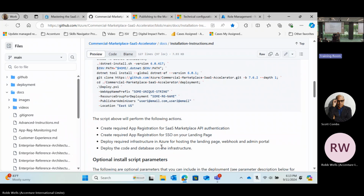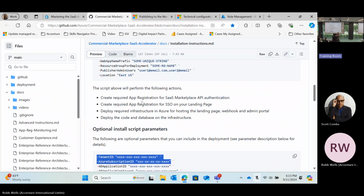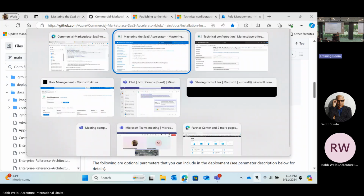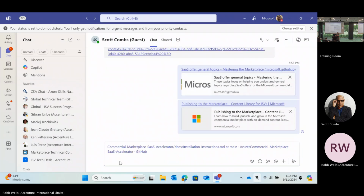The two rows that I was referring to were right here, the tenant ID and the Azure subscription ID. So what I would do is copy these two rows and add them in here at the bottom. And then I would run the script from the Azure CLI. In about 20 minutes, as long as you make a change on that web app name, the resource group name, publisher admin, all that kind of stuff, you're going to be totally fine. And I'm going to send this link in the chat session so that you'll have it.